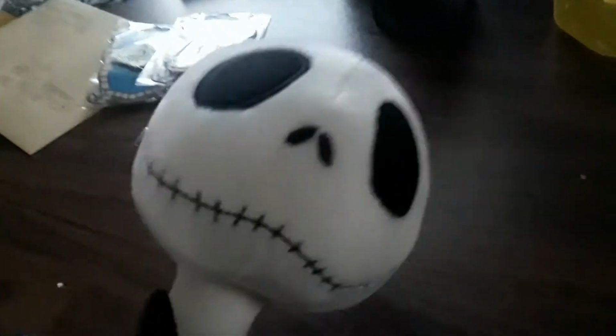And there are 2 more things I got at Disneyland. After getting out of the Haunted Mansion, there's a gift shop stand. I got a Jack Skellington plush.